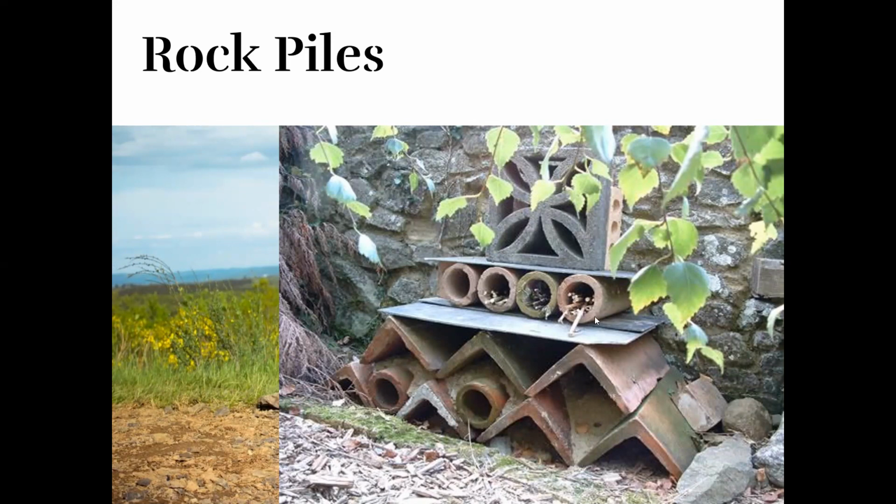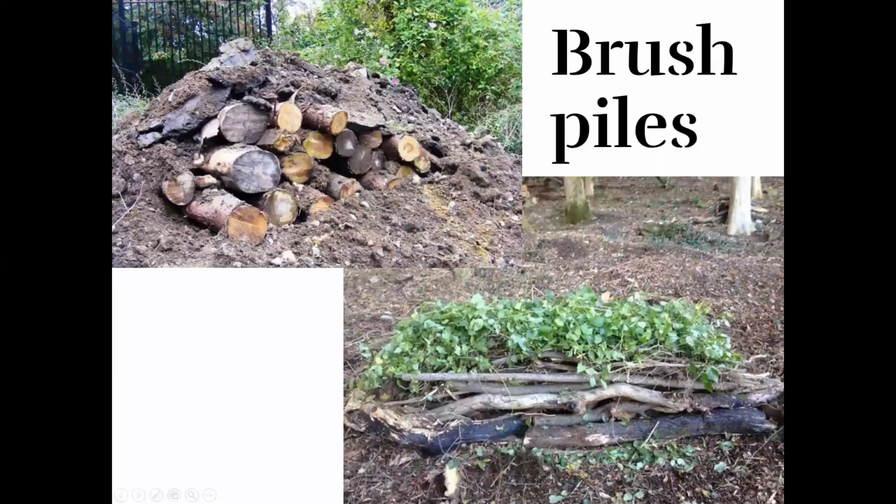And so just putting in little leaves and sticks and things like that so that they can move around to regulate their temperature. And then you can do the same thing with brush piles. You'll put the larger sticks on the bottom and then the smaller ones on top. You can have vegetation and dirt on top if you'd like. But just make sure there's a lot of spaces in the bottom, so again, they can move in and out as they regulate their temperature.